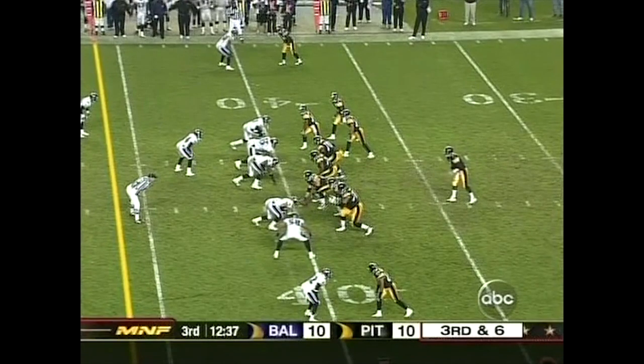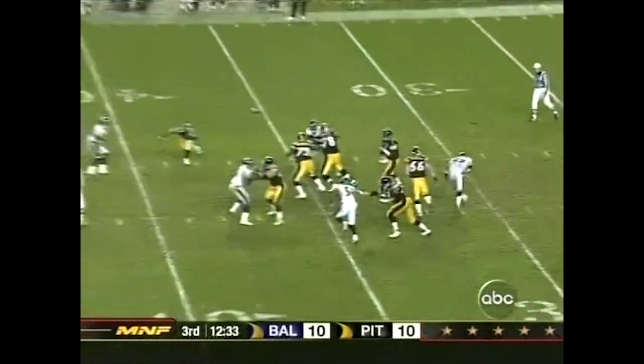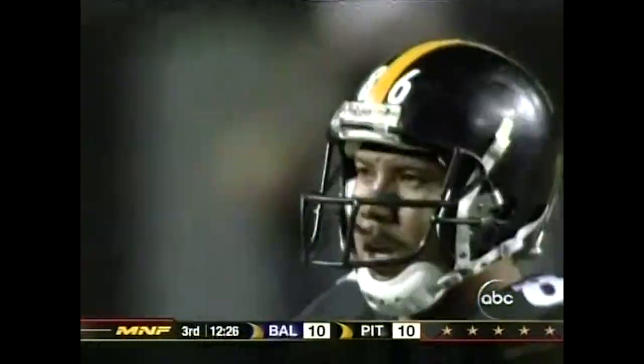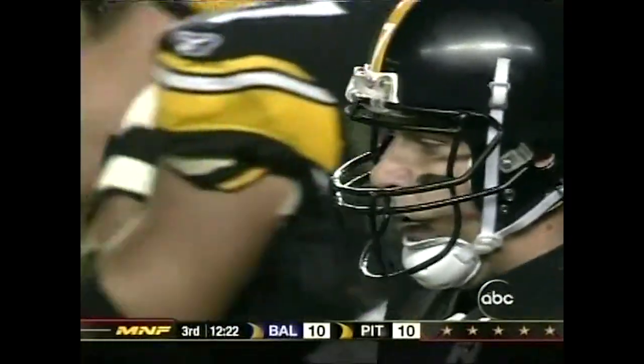Okay, Ben, now you take care of it. 4-man rush, good protection. First down, over the middle, main man, Hines Ward. Hines of Hines Field for a first down to the 46-yard line of the Ravens.